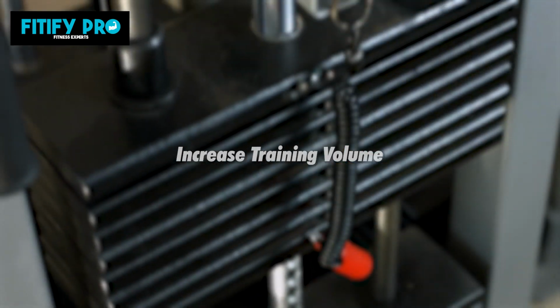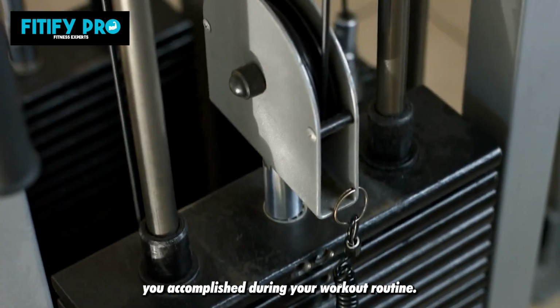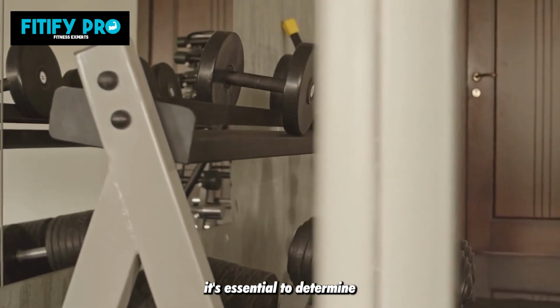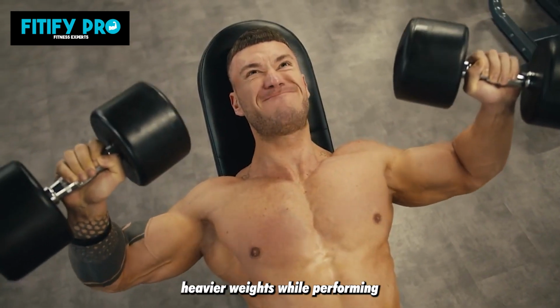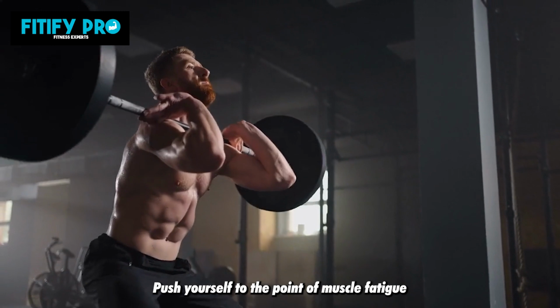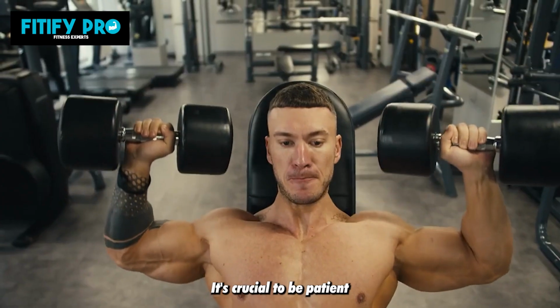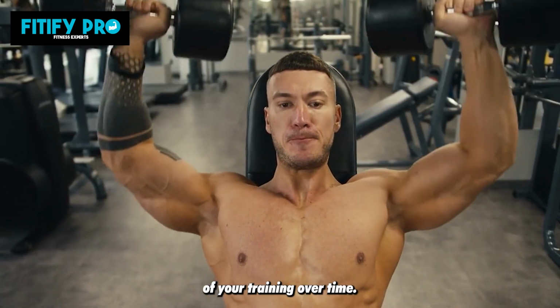Increase training volume. Training volume refers to the total amount of work you accomplish during your workout routine. Whether you're using dumbbells or barbells, it's essential to determine the weight you lift in total. The key here is to use heavier weights while performing just a few repetitions. Push yourself to the point of muscle fatigue to stimulate muscle growth, hypertrophy. It's crucial to be patient and gradually increase both the volume and intensity of your training over time.